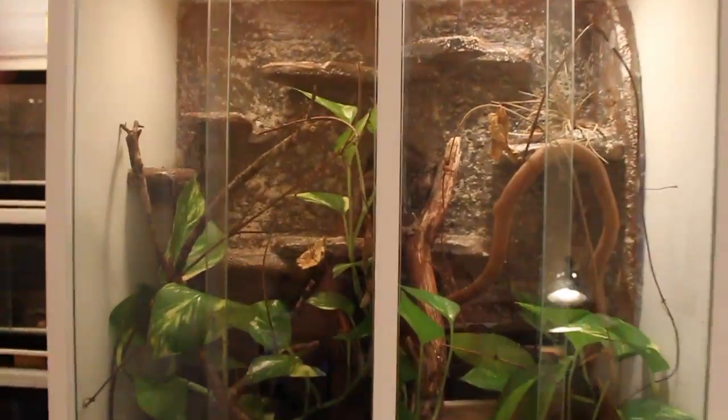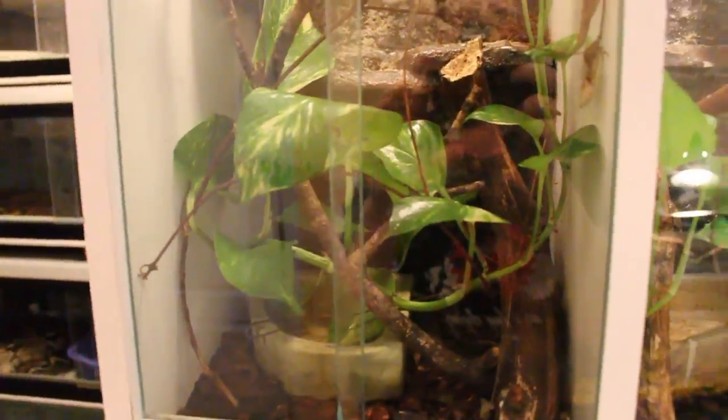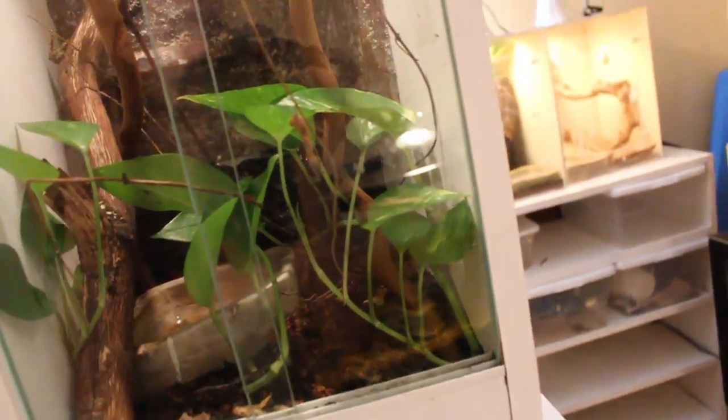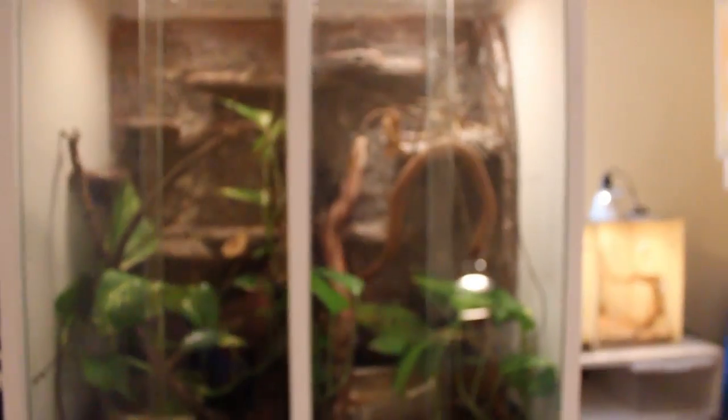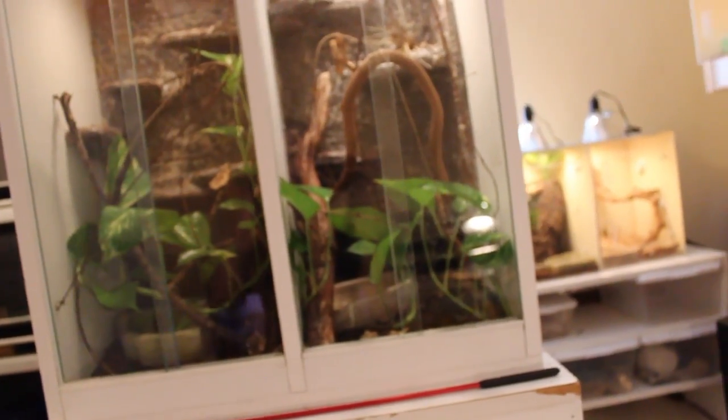Up here, we've got the two Indonesian tree boas, which are always hiding, but I'll get them out for the individual videos. Doing great. The female has been eating live with no problem, and the male has actually taken two meals of frozen thawed, which is really, really cool. I'm glad he's taking frozen thawed. Hopefully I can get them both on it eventually.